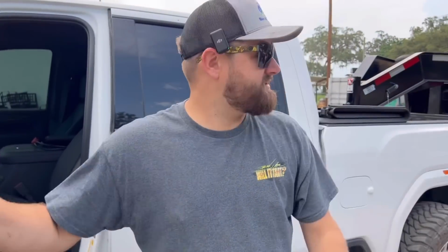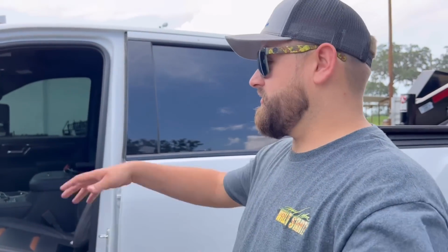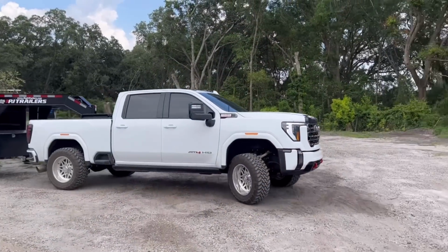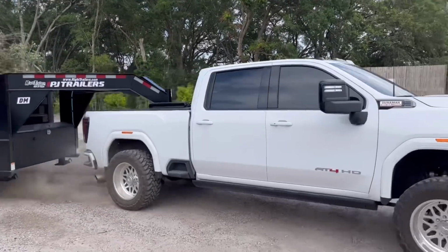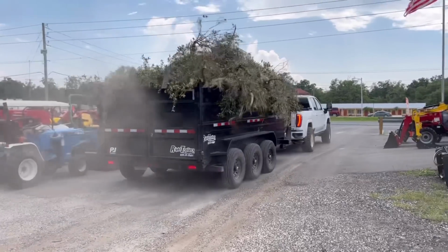All right, we're gonna go dump some trees, and then we'll see if we can get this thing to act up again, because when it acts up, it gets pissed, and all the lights come on on the dash. Oh, okay.